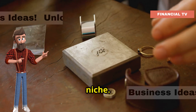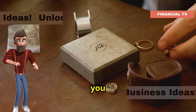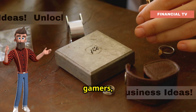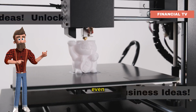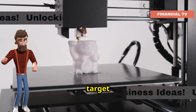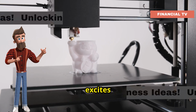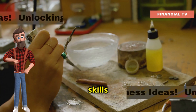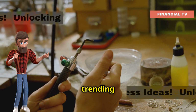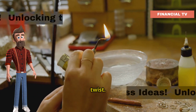First, find your niche. Don't try to be everything to everyone right off the bat. What are you passionate about? Maybe it's creating custom miniatures for tabletop gamers, designing personalized jewelry, or even making unique home decor items. Focusing on a niche helps you target the right customers and build a strong brand identity. Think about what excites you most, and consider where your skills and interests overlap with market demand. Research what's trending in the 3D printing world, and look for gaps you can fill with your own creative twist.